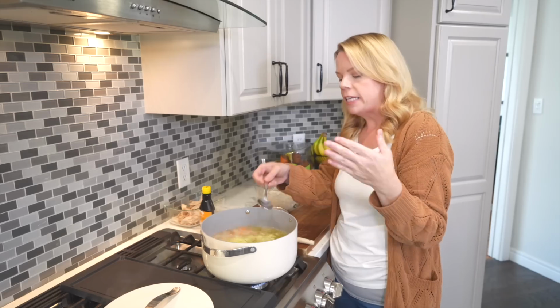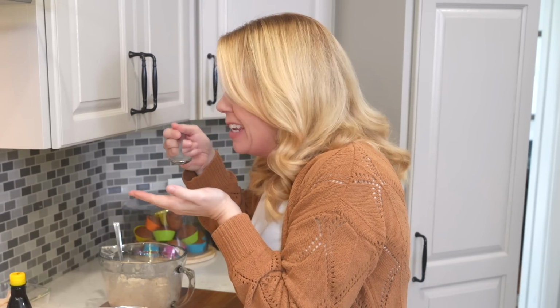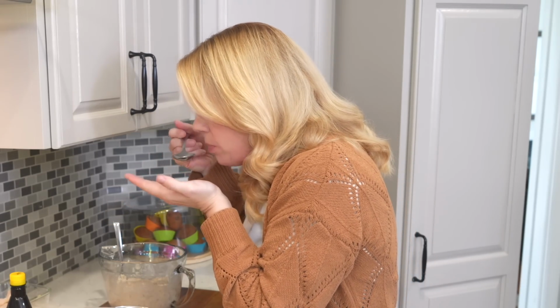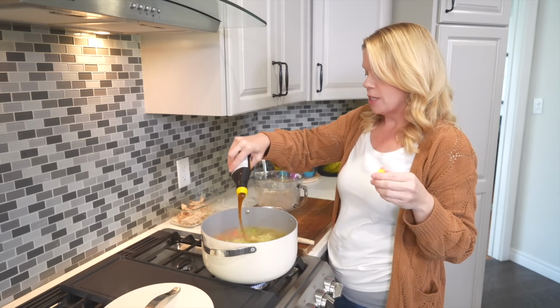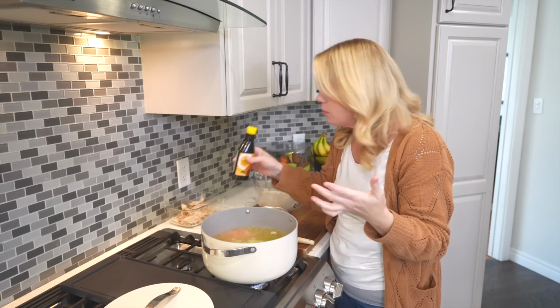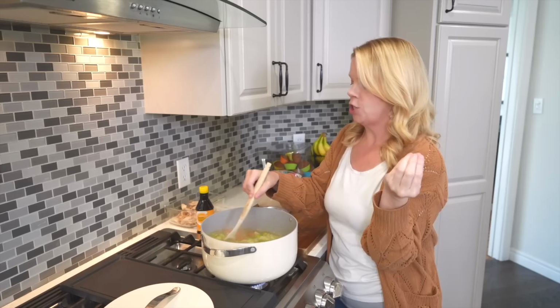This is where I give it a little taste with a spoon that's not gonna go back in, to make sure it's chickeny enough. So good, but still could use some more. So I'm just gonna add a little bit more liquid. That's what I love about the liquid. You can really get it exactly how you like it. I like a real chickeny chicken soup.